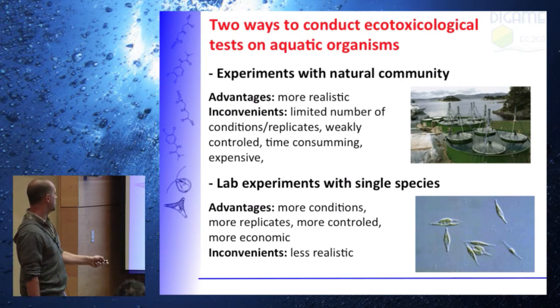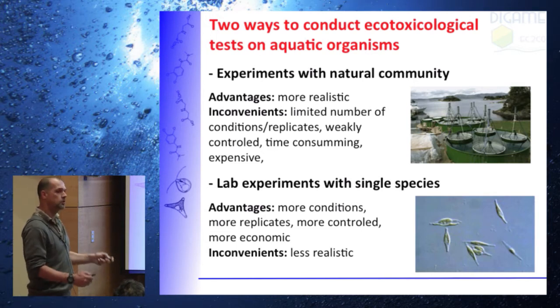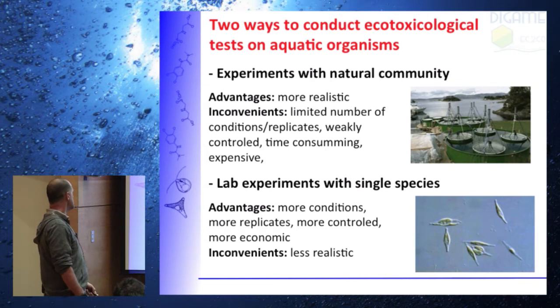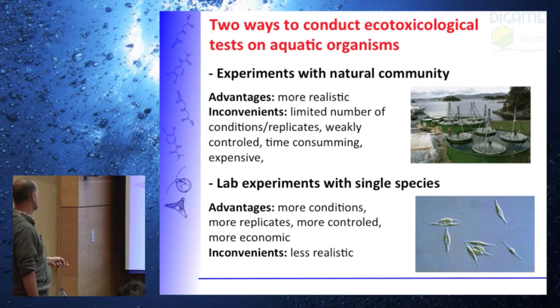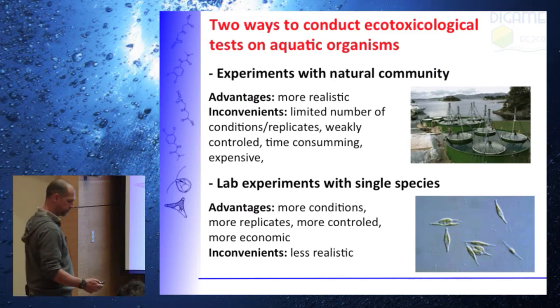Other approaches consist of using model species that are recognized to monitor toxicity. So you can test many different conditions, especially if you are working in microplates. You do many replicates. Of course, this is much cheaper. The inconvenience is that it can be less realistic, of course.